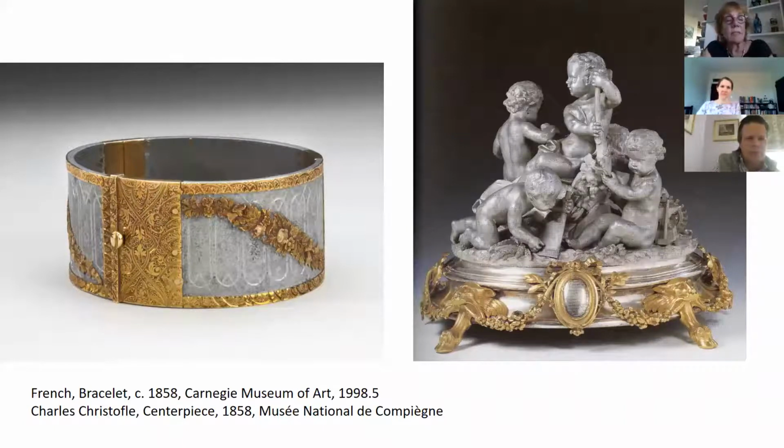And so on the screen is a bracelet made out of aluminum, but at this period they were often combined with precious materials like gold, and then connected with royalty as well. Napoleon III was a great proponent of aluminum. He thought that it would answer a lot of economic problems in France and could possibly be used in warfare, etc., etc. And so the piece on the right is a wonderful centerpiece designed by Christoffel and given to Napoleon III to sort of celebrate his support of the material.